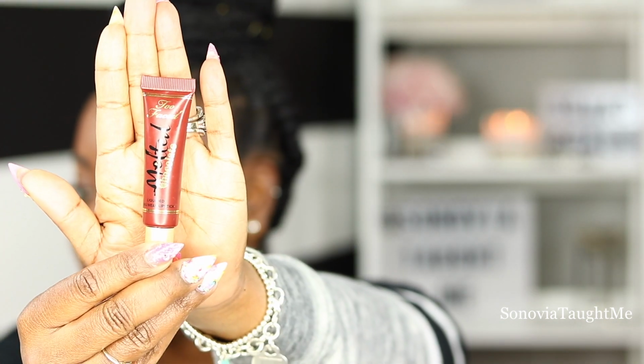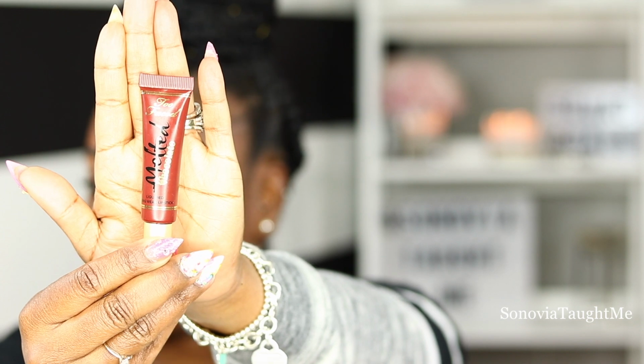So first, let me say this because I know you guys are going to ask. I'll be sure to link it below, the lipstick or lip paint, whatever you want to call it, the liquid lip that I'm wearing today. It is by Too Faced. It's the Melted Chocolate in Chocolate Cherries. This is actually what I have on right now. It's one of my favorites and it smells like chocolate cherries, like for real, for real. They have a bunch of other colors. I believe they're all slightly scented depending on what it is, but that's one of my favorites there.